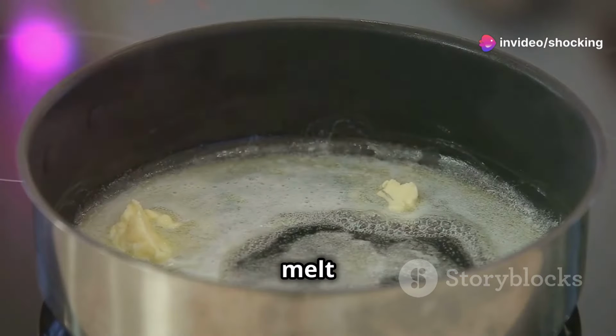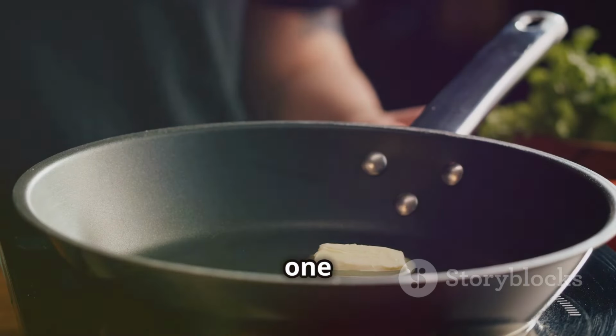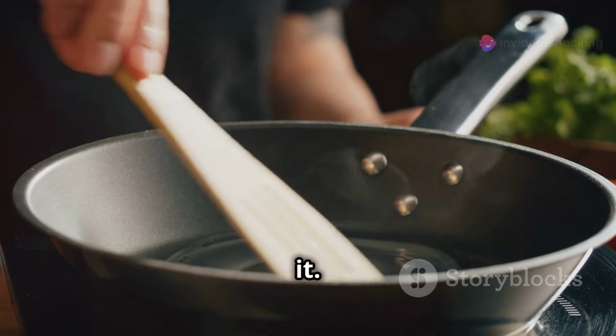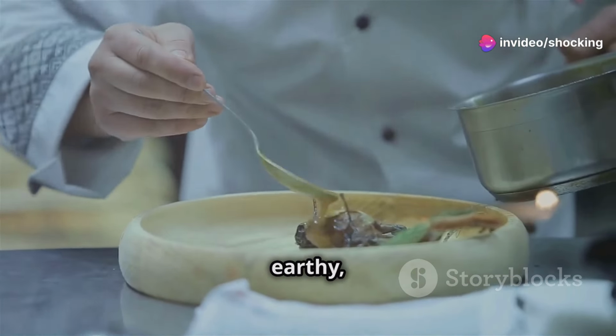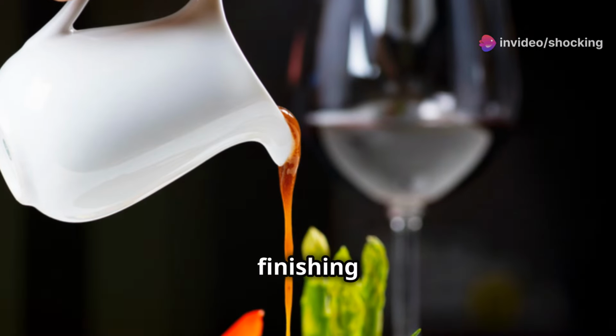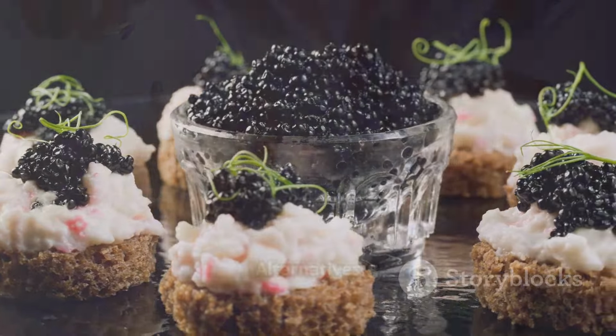In a small saucepan, melt 1/4 cup of unsalted butter over low heat. Once melted, stir in 1 tablespoon of black truffle oil and season with salt and pepper to taste. That's it. The truffle oil adds another layer of earthy, pungent flavor to the dish. This sauce is the perfect finishing touch, adding a touch of luxury to each bite.